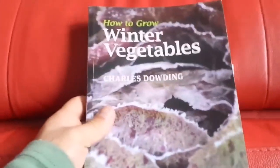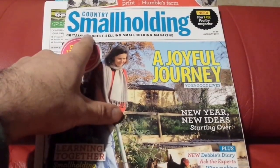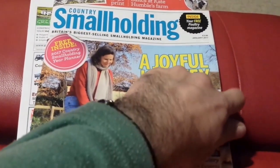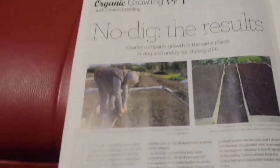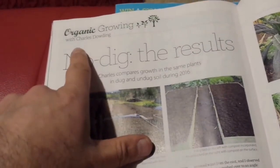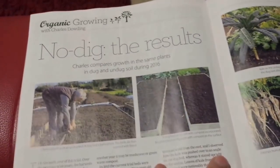As I told you, this is 231 pages of information. In the January 2017 issue of Country Smallholding magazine, I noticed an article written by Charles Dowding, the pioneer of the no-dig method. He popularized it. Of course, no-dig existed before that, but he has popularized it more than anybody else in this decade. Charles Dowding shows his results, comparing growth of the same plants in dig and no-dig soil during 2016.